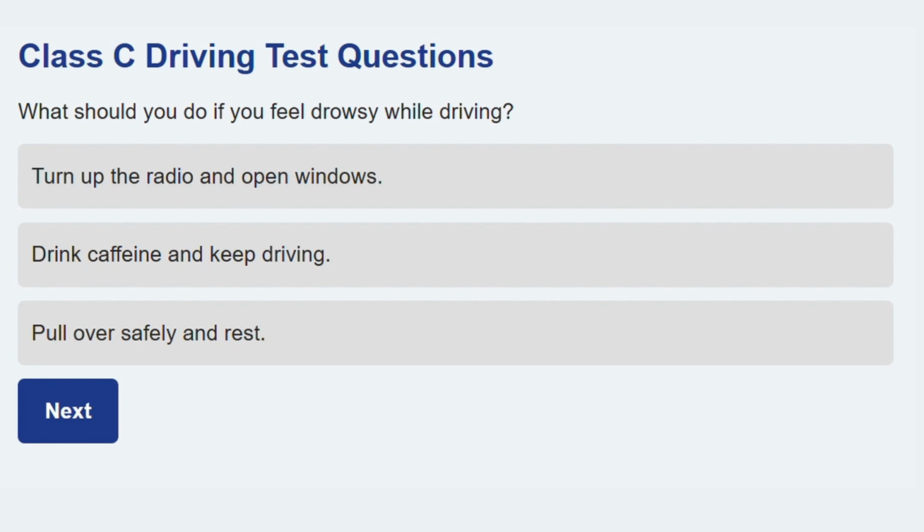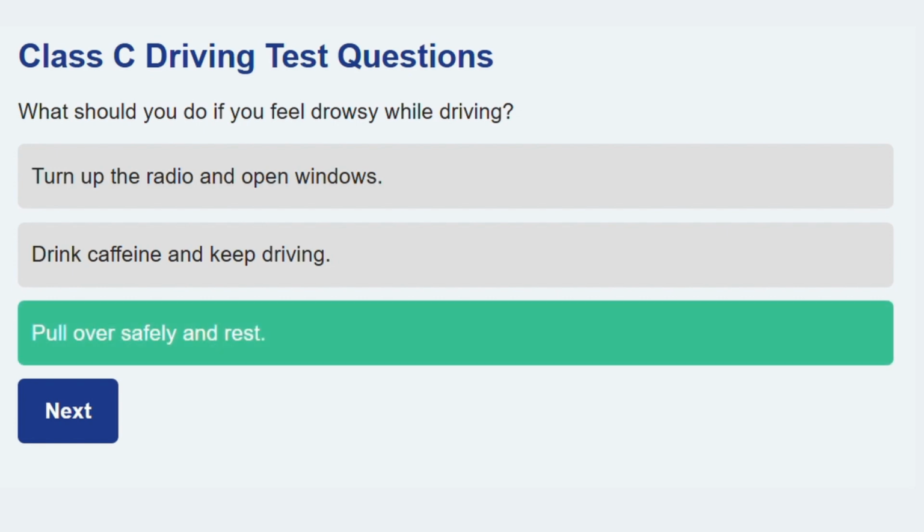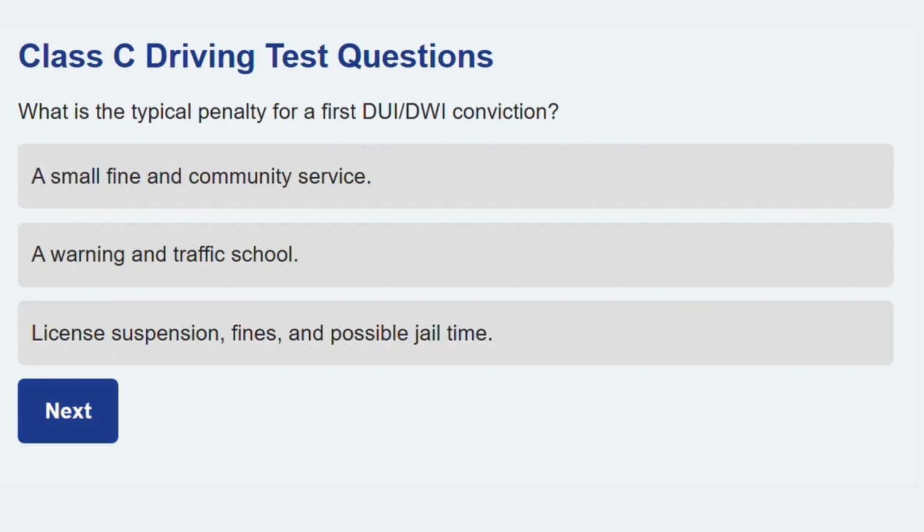What should you do if you feel drowsy while driving? Pull over safely and rest. Fatigue impairs you as much as alcohol. Rest time. Onward.